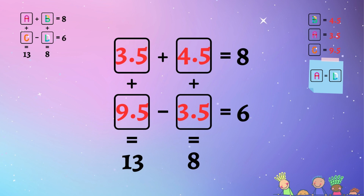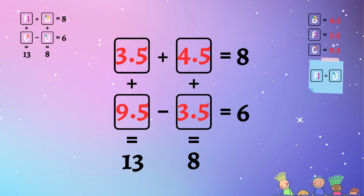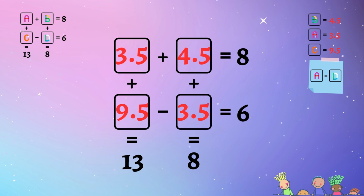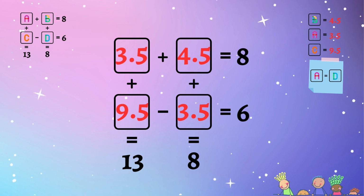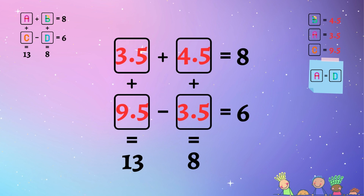3.5 plus 4.5 is 8, correct. 9.5 minus 3.5 is 6, correct. 3.5 plus 9.5 is 13, yep. And 4.5 plus 3.5 equals 8. Everything works. Did you manage to solve it? To be fair, this one probably required a pen and paper, but if you're genius level, you might have been able to solve it mentally.